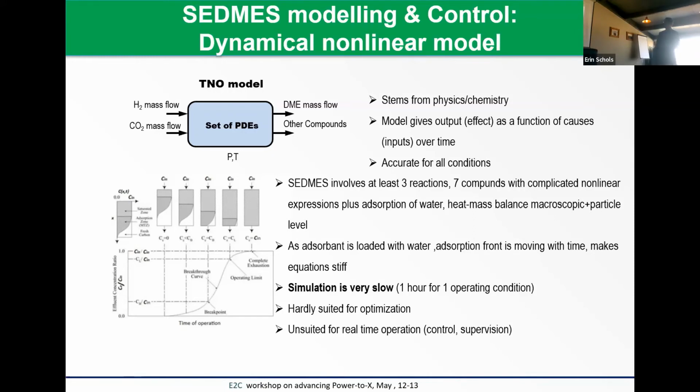And this is not really simple because, when we have a very simple control, of course, it's possible to do that, but the process is very, very complex. As was presented before, there is a high number of reactions and variables in a tubular reactor. And moreover, there is an adsorption stage. As the adsorbent is loaded with water, there is some kind of moving front inside the tubular reactor. And all this was already modeled by TNO.